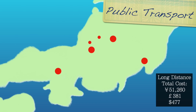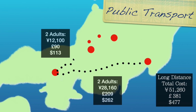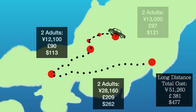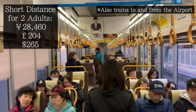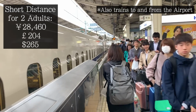So just looking at the big train journeys we did, we had Tokyo to Kyoto, Kyoto to Gero, we drove this next part so I'll cover that next, then Matsumoto back to Tokyo. The other 28,000 yen was made up of day trips to Nara, Odaiba, taking a local train to the next town, or just moving around within a city.